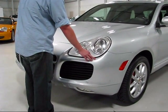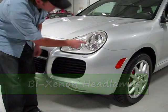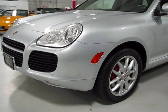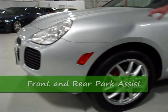You've got a pop-up headlamp washer here for the Xenons, which have a cornering light. When you actually turn the steering wheel, this little tiny light in here will illuminate as you round the bend. It's pretty neat. It's great for parking in a dark place at night. You can see the park sensors all across the front. You got front and rear park assist.